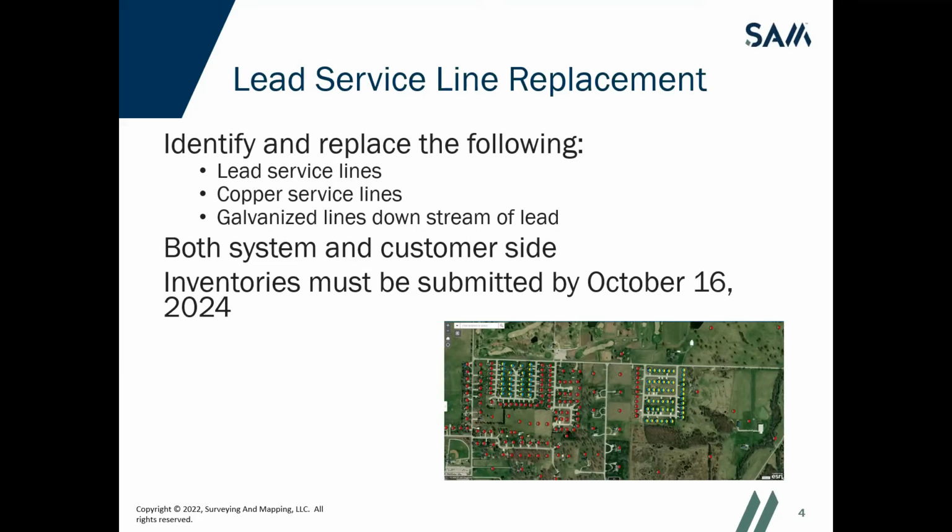So the gotcha to this is it's not just your supply side, it's also on the customer side, the other side of that meter. How many of y'all have information about what's on the other side of the meter? Well, we got one. Okay. So this is something you've got to keep in mind.